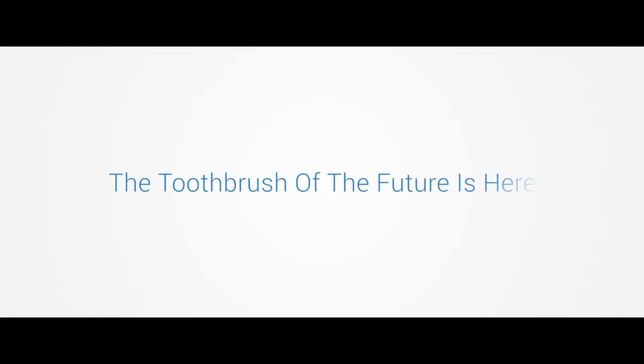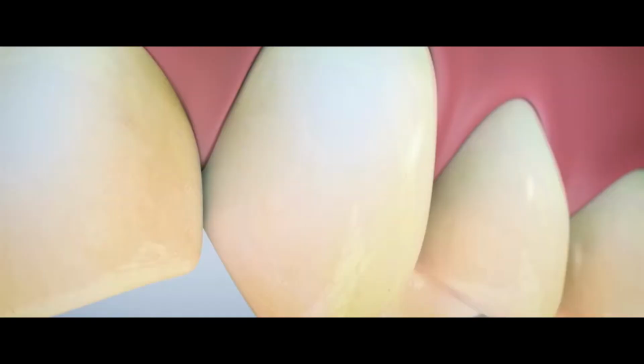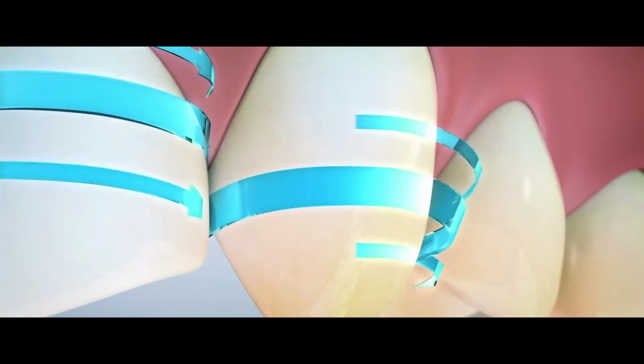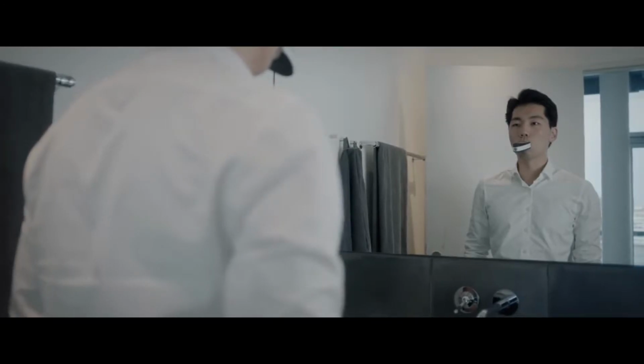That's why we are so pleased to introduce UNOBRUSH. Introducing the new way of brushing your teeth, something that hasn't changed in 500 years. With micro-cleaning friction power and 360-degree wrap sonic technology, the new UNOBRUSH is 2 times more effective than regular toothbrushes and cleans 99.9% of your teeth surface. Plus, it brushes all of your teeth at once in only 6 seconds.